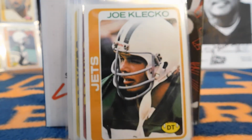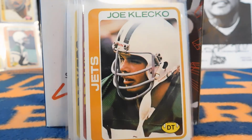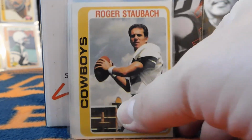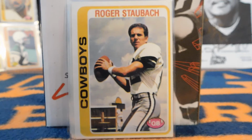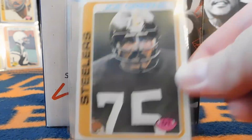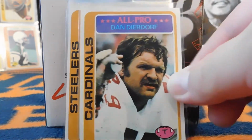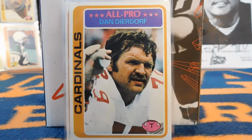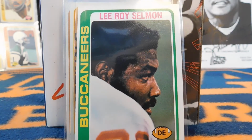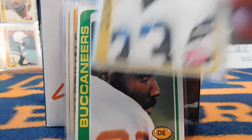Joe Klecko, rookie card. 4-time Pro Bowler, part of the New York Sack Exchange. Roger Staubach, obviously one of the greats. First to win the Heisman and Super Bowl MVP. It's been done since, but not before. Mean Joe Greene, 10-time Pro Bowler, Hall of Fame. Dan Dierdorf, again, Hall of Fame back in '96, and a lot of people know him from Monday Night Football. Lee Roy Selmon, first pick overall by the Buccaneers of their franchise, made the Hall of Fame in '95.